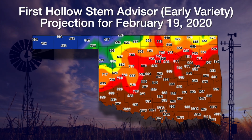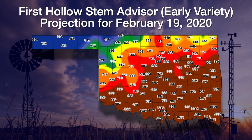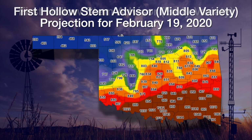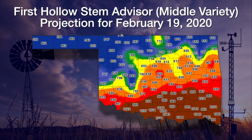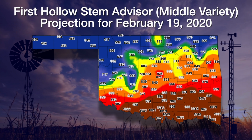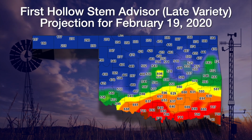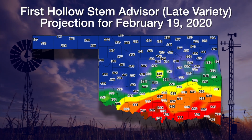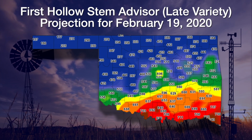Here is the 2-week map for early varieties. You can see the majority of the state is at or nearing the red 50% projection. The projection for middle varieties has about the southern third of the state reaching the red or higher category. For late varieties, most of the state is still blue, but some red is starting to show in the bottom tier of counties. You can also use the tool to just look at a particular Mesonet site.